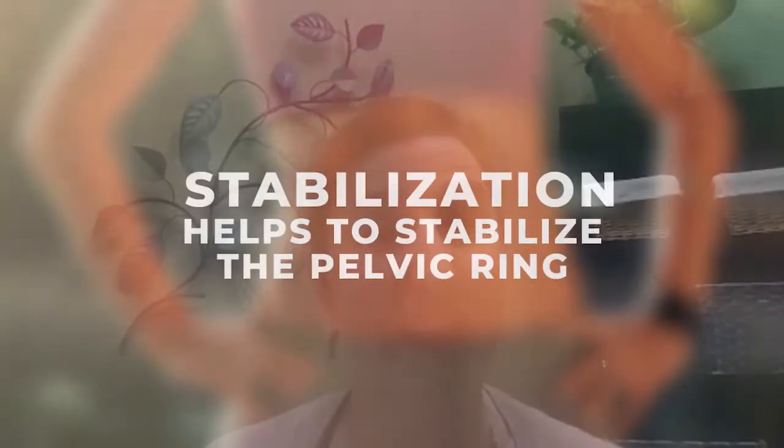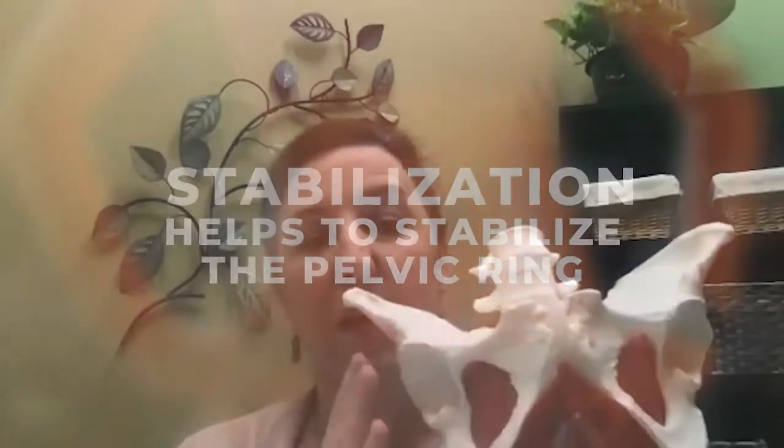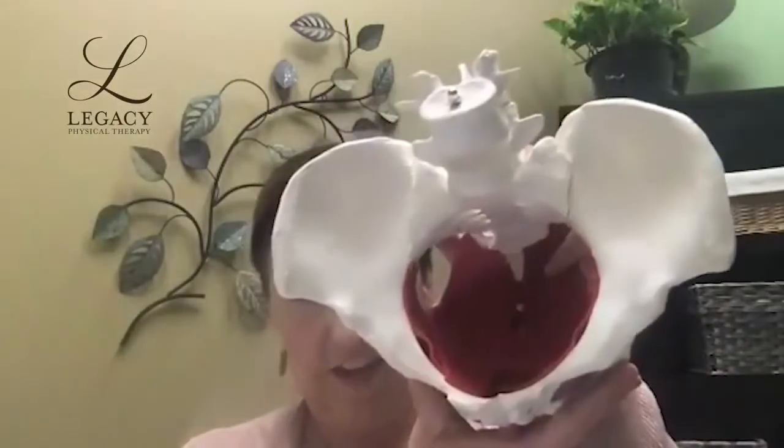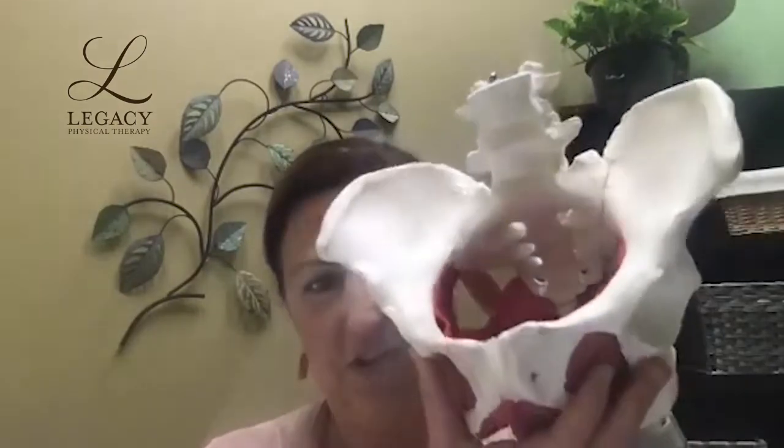Function number 2, stabilization. So, the pelvis here. Anything that's in white here is this bony support. You can see that it is a ring, and this bony ring needs help being stabilized by the muscles that attach to it. One of the things that helps to stabilize is the pelvic floor muscles on the bottom, because they attach all the way around the bottom of the pelvic ring. So they provide stabilization from below to that bony ring, and they work together with our buttocks muscles, our hip muscles, and our abdominal muscles to help stabilize that pelvic ring.